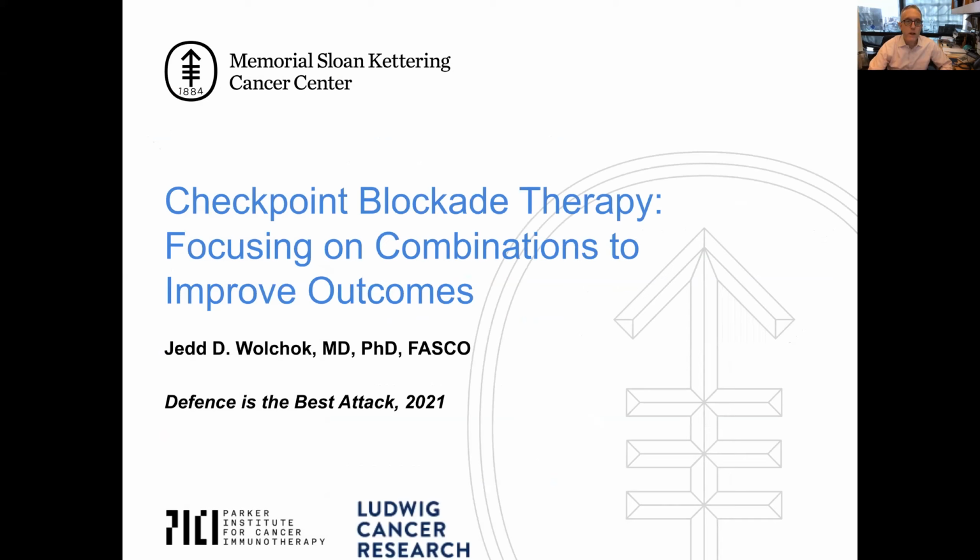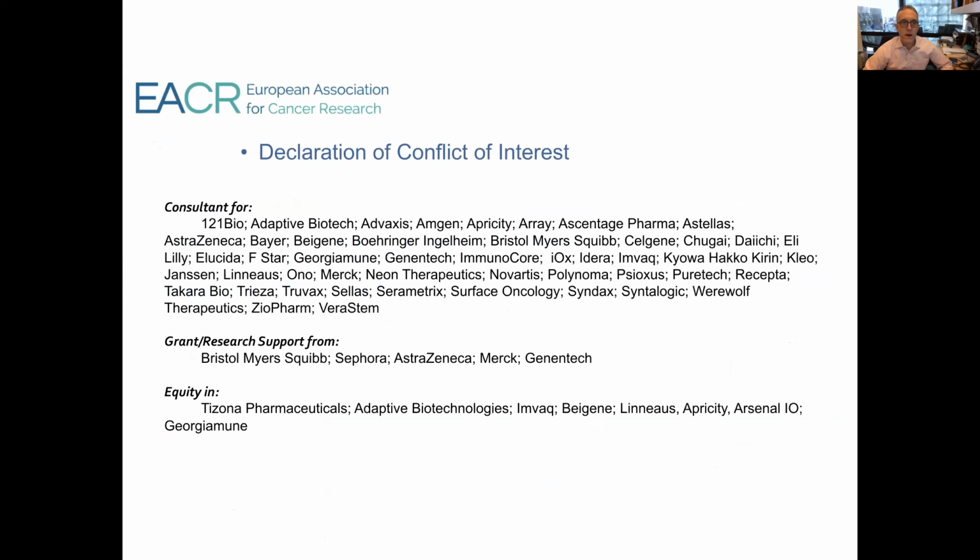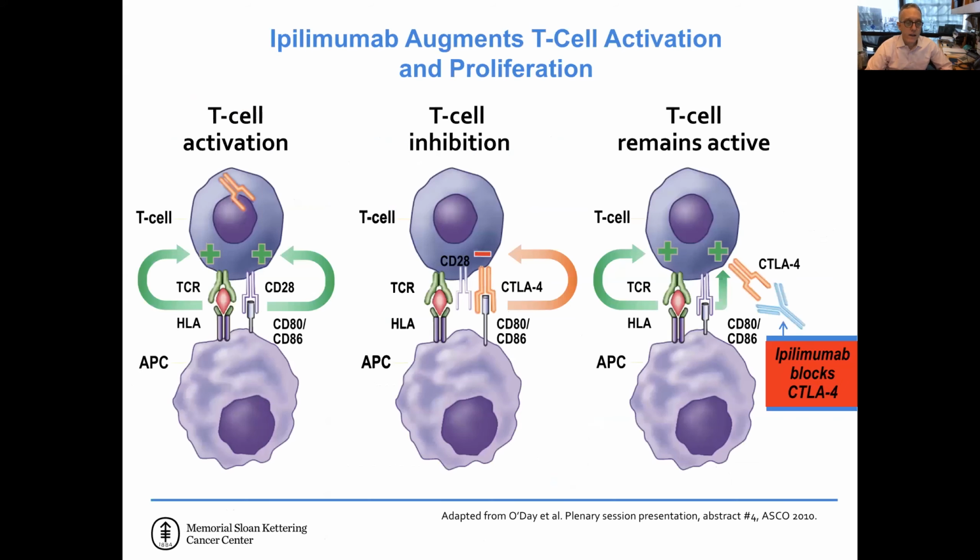So as Joanna said, I'm going to focus on checkpoint blockade therapy, specifically on combinations to improve outcomes. These are my disclosures for this talk. As a very brief introduction, I should just remind everyone that the first of the immune checkpoint molecules that was explored clinically was ipilimumab, a fully human monoclonal antibody which blocks CTLA-4.